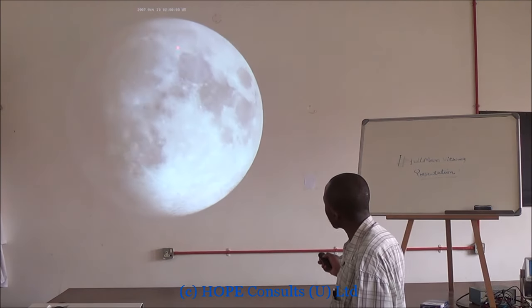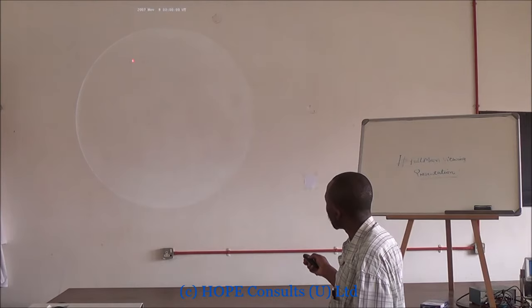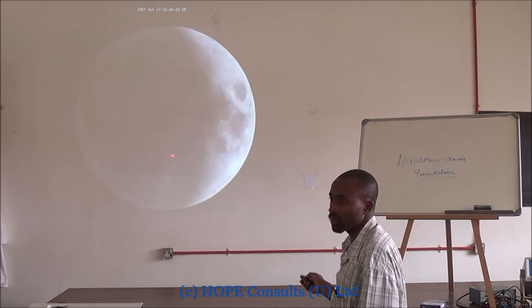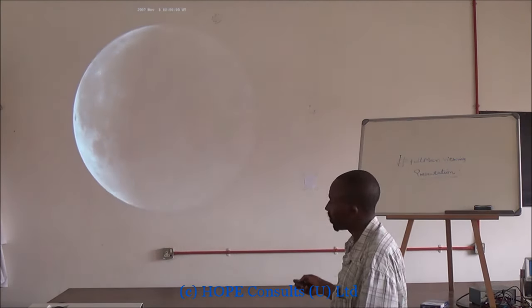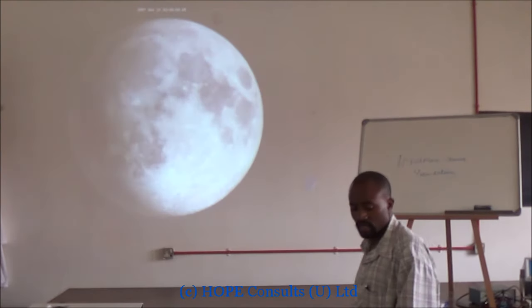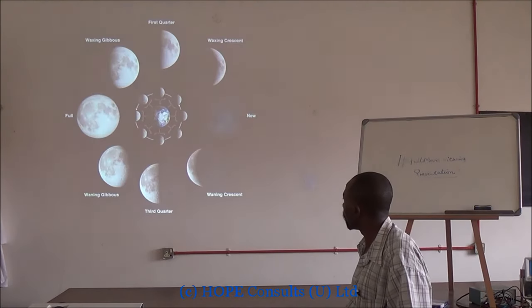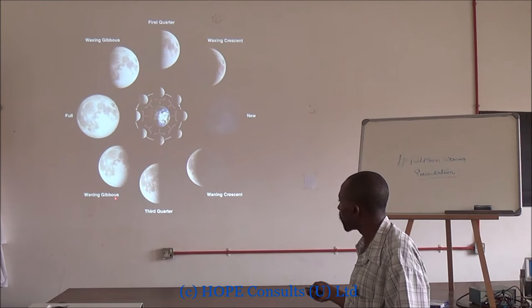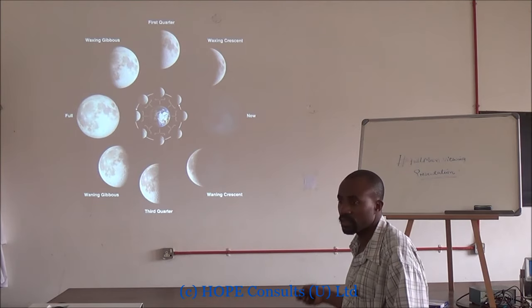You have the crescent, the first quarter, the waxing gibbous, the waning gibbous, then the last quarter, and the waning crescent. You have the waxing crescent and the waning crescent, first quarter, last quarter, then waning gibbous and waxing gibbous. Waxing gibbous goes towards the full moon. Waning gibbous is when you are past the full moon. Waning crescent is when you are going back to a new moon, and when you start again, it becomes waxing.